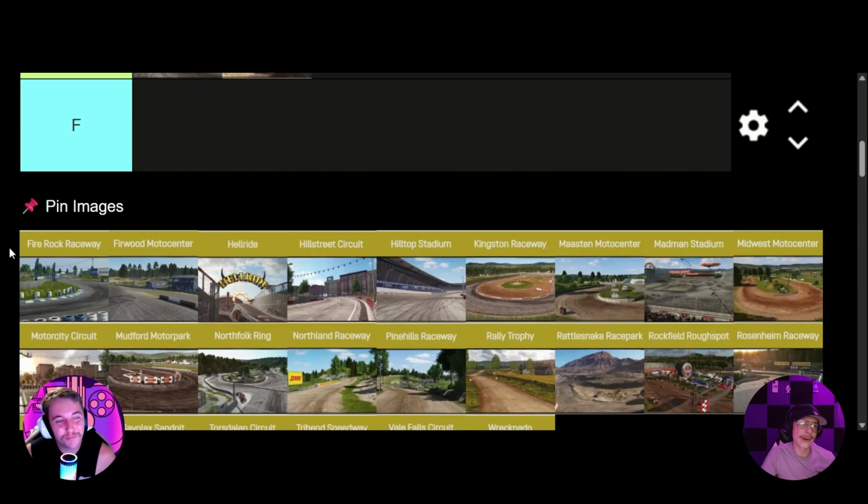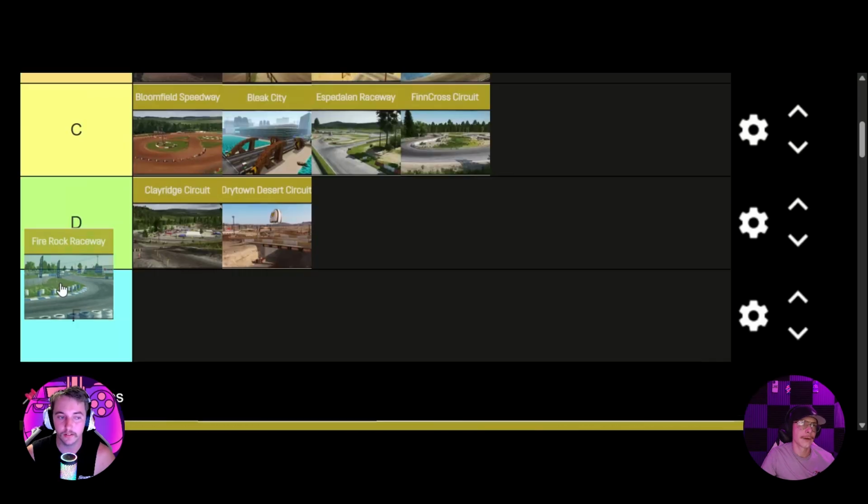What about Fire Rock Raceway? I really like Fire Rock. Is that the one that has the alternate routes that can be wide open? No, there's like two different routes on it. I'm not super familiar with it, but it has asphalt and off road. Okay. I think I'm thinking B tier. It's pretty solid.